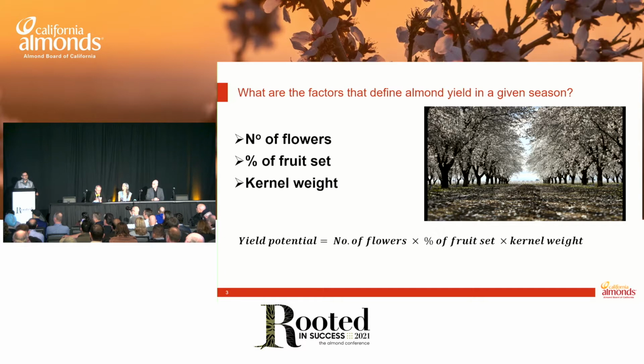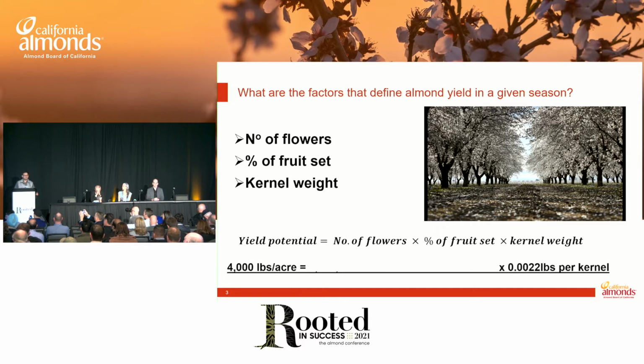So if you're an optimistic grower here in this room and you are shooting for 4,000 pounds per acre with a good caliper, meaning about 28 kernels per ounce, that translates to about 0.0022 pounds per kernel, then you're probably looking at a percentage of fruit set of 28%. And that translates then to about 6.5 million flowers per acre. So yeah, it's a lot of flowers.